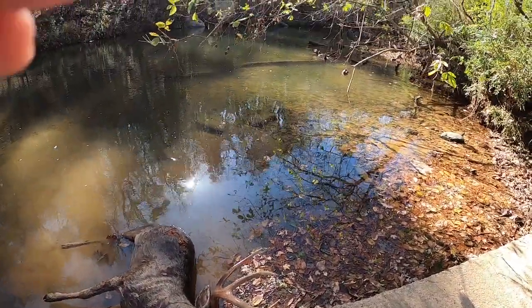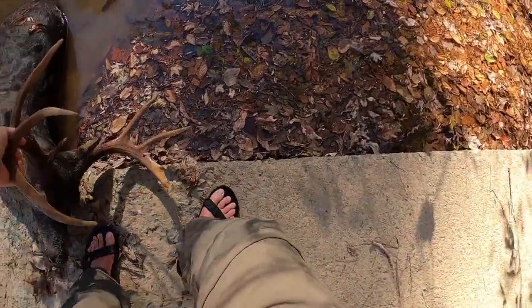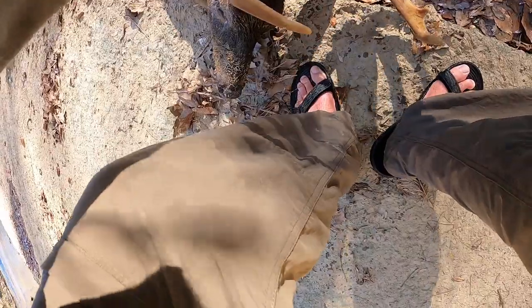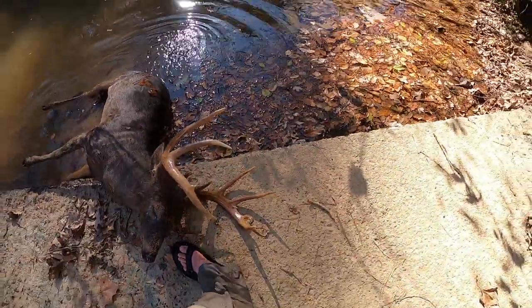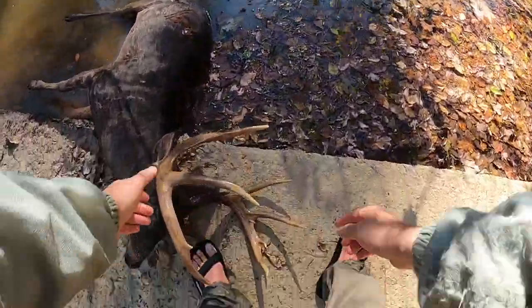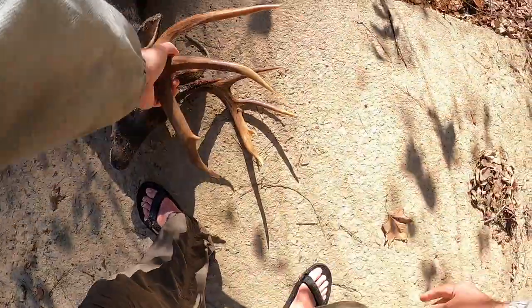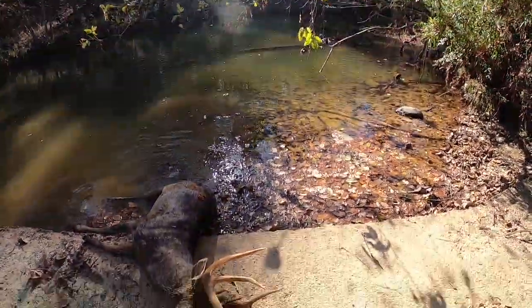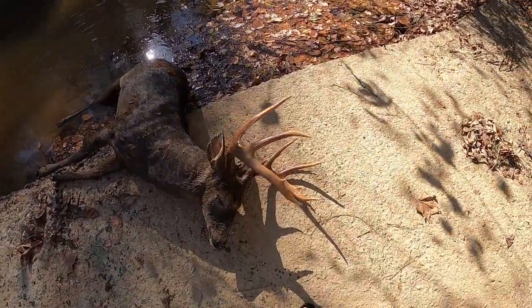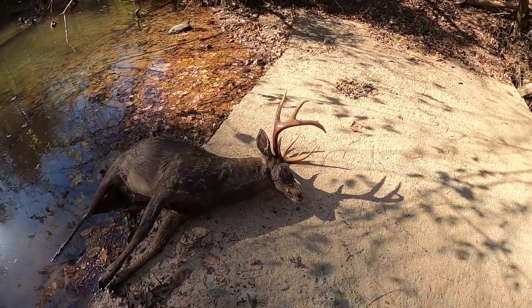And I'm assuming it was shot. I mean, it's obviously November. There we go. Really nice deer. If you know where this is, come and get it.